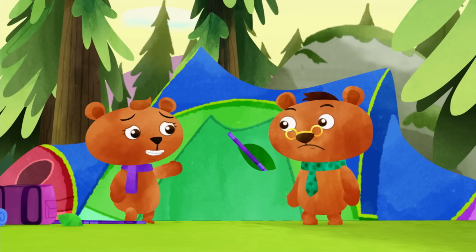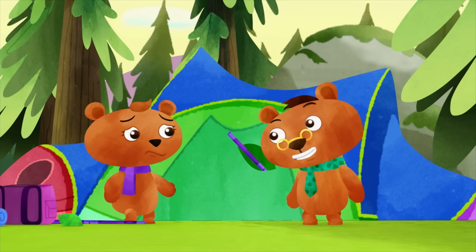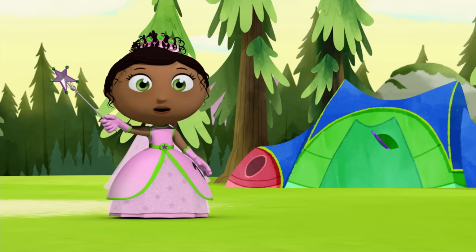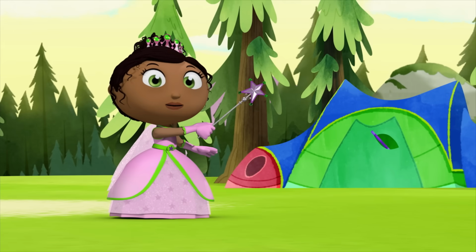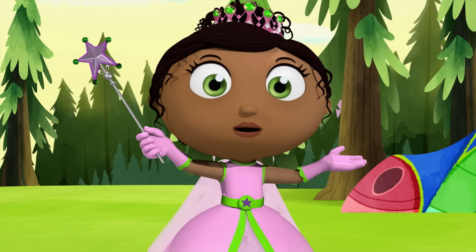Oh, dear. We poked a hole in our tent. What are we gonna do now? We poked a hole? Cue the sparkles. Cue the music. Princess Presto to the rescue! With my magic spelling wand, I can spell the word patch to fix the hole in the tent. Ready? Spell patch with me.